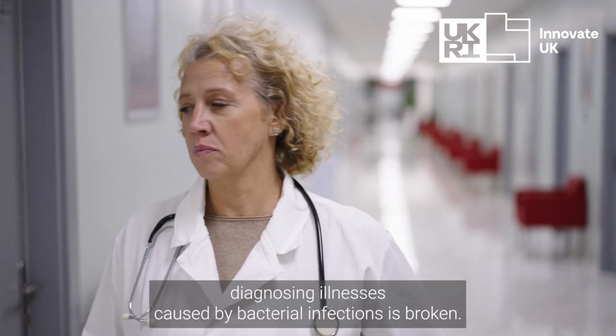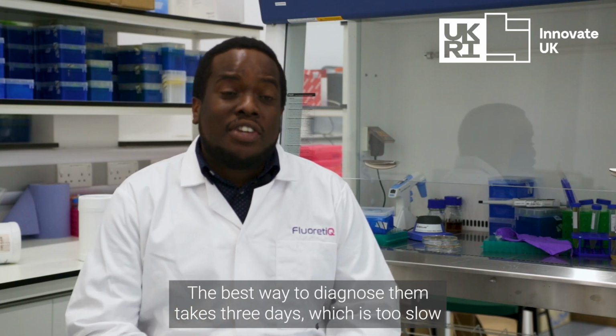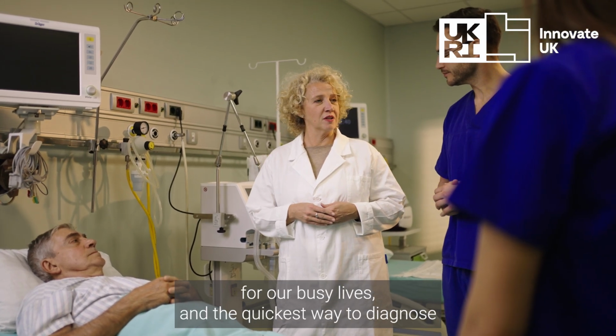The current standard for diagnosing illnesses caused by bacterial infections is broken. The best way to diagnose them takes 3 days, which is too slow for our busy lives, and the quickest way to diagnose them is too inaccurate for the people who need it most.